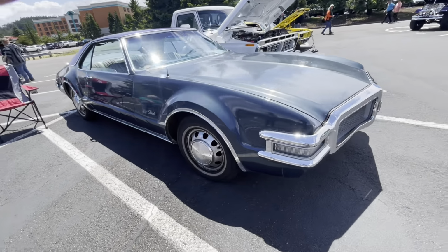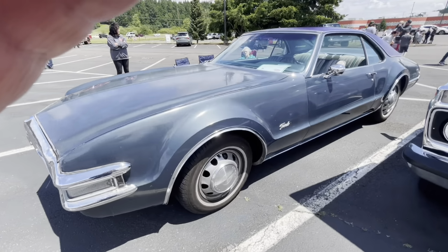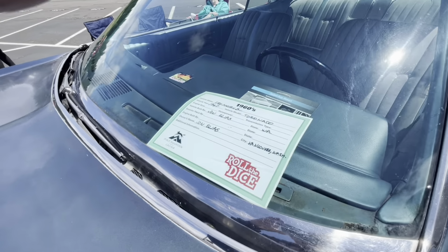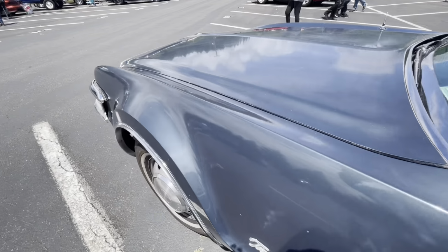Oldsmobile Toronado. See, Tim, I saw this drive down the road yesterday. It was pretty cool. You can see it going down the road. You don't see too many on the road anymore. Looks like a 1968. I was going to say '67, but it's a '68. Front wheel drive. Very cool.